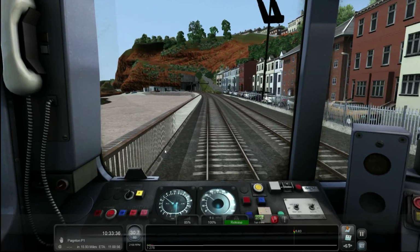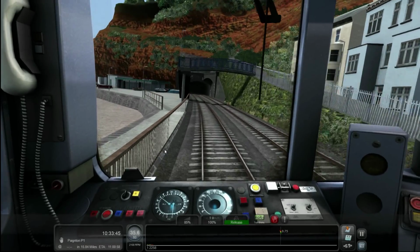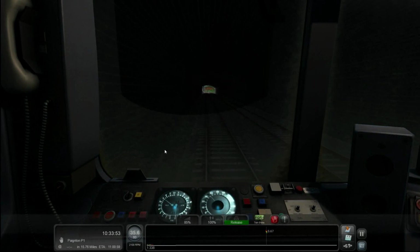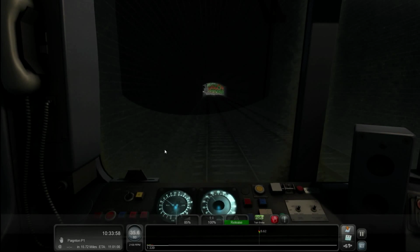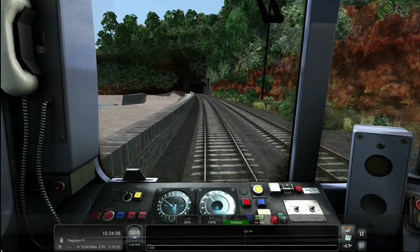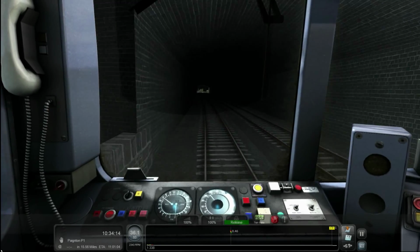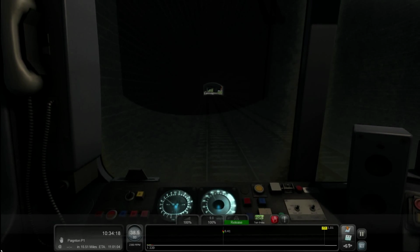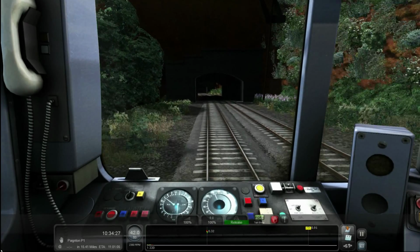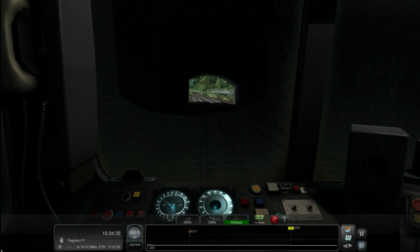So we've got a tunnel coming up now. Bear in mind, when you're inside tunnels, you can't access any outside view of the train, for obvious reasons. This video will be put up without commentary as well, so if you just want to listen to the train going along without me whittering on about things, then feel free to watch that instead.